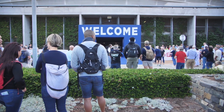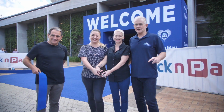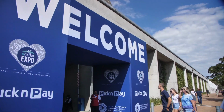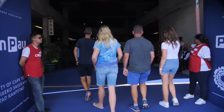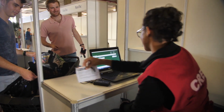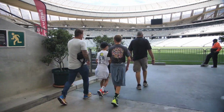The Cape Town Cycle Tour Expo is far more than just an event registration. It offers cyclists the first taste of the amazing buzz of the race. Kicking off on the Thursday before the race, it brings the 30,000 competitors, their family members, and cycling enthusiasts from across the country to the City of Cape Town Stadium.